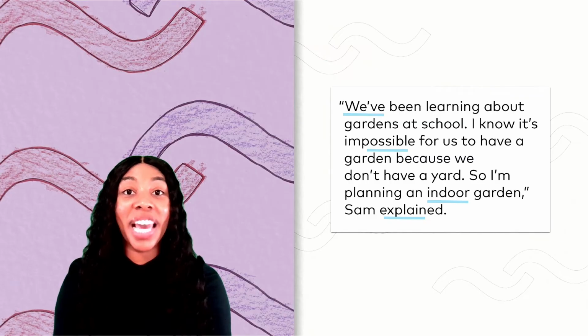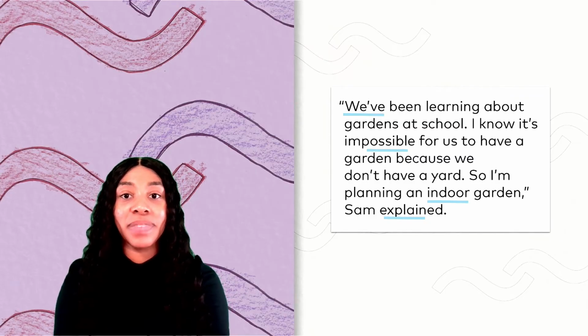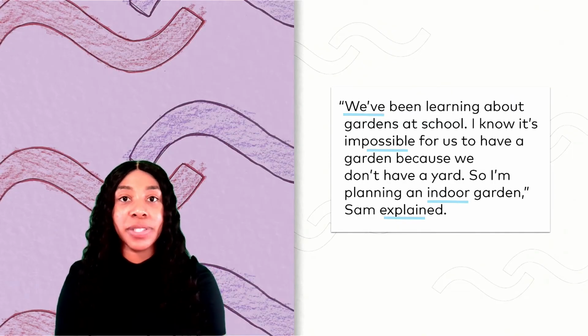As you can see, we had a few high-frequency words. Starting from the top, we have weave, possible, indoor, and explained. Make sure you jump every time you hear a high-frequency word and use the blue line to help you.